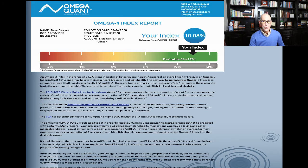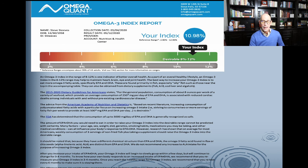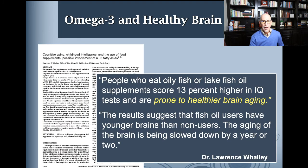This is actually my test that I did last year in May, and you can see my omega levels are at 10.98%, and that was the peak of what you saw in that particular study, the JAMA study. We'll go back to that. 10.9%, and my score was 10.98. That's pretty cool. I didn't even intend to do that, but that's by taking 6 of a quality fish oil per day for my body size and for my biochemistry, dealing with the silent inflammation of arthritis from historical past.